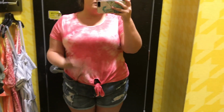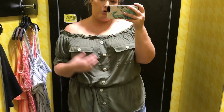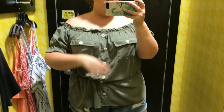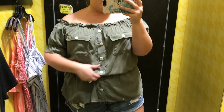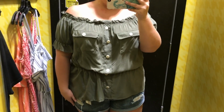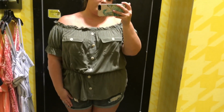So there you go, my one knot top. I thought this top was kind of cute with the faux buttons and stuff, off the shoulder. I just pulled my bra straps down. It's really comfortable and very silky feeling almost. I like this little bit of elastic here. I think it's flattering. It's okay. It's pretty. I don't know. Tell me what y'all think about this.